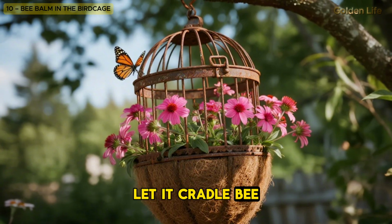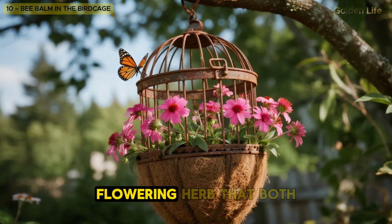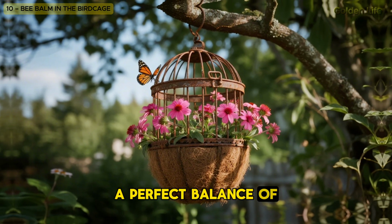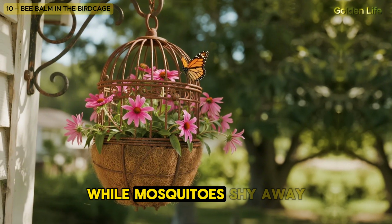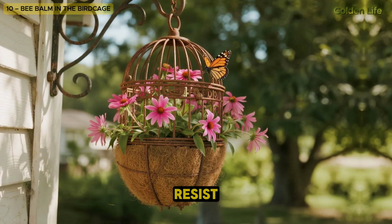Let it cradle bee balm, also known as monarda, a tall, fragrant flowering herb that both repels mosquitoes and welcomes pollinators. A perfect balance of protection and invitation. Bee balm's scent is strong and distinctive. While mosquitoes shy away from it, bees, butterflies, and hummingbirds can't resist.